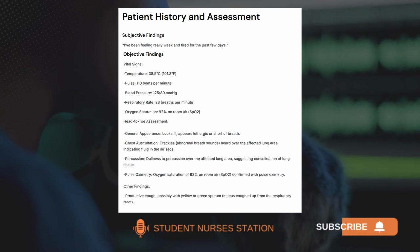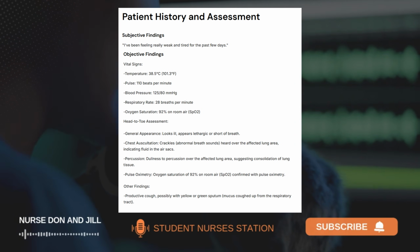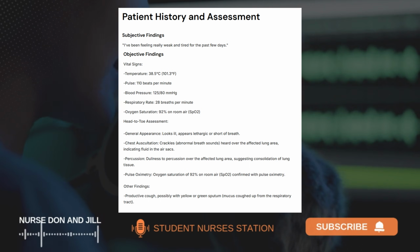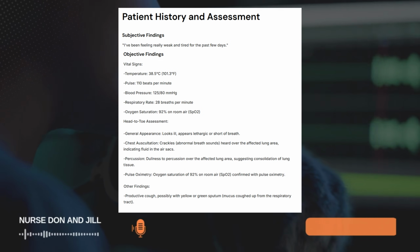Absolutely. So let's use Mr. Smith's case as a framework for walking through the nursing process, starting with assessment. Okay, so what did the nurses learn during Mr. Smith's initial assessment? He reported feeling incredibly weak and tired for several days. He was struggling to catch his breath and experiencing chest pain, particularly when breathing deeply. Those are some pretty significant subjective findings. Yeah. What about the objective data? What did the nurses observe?